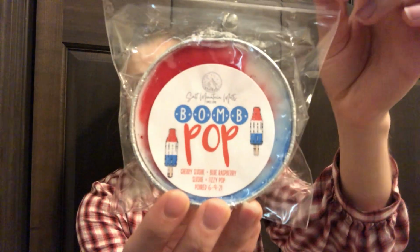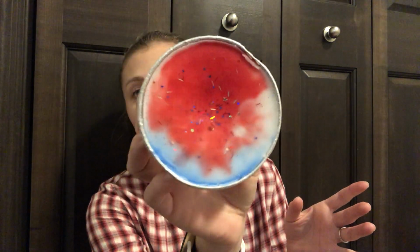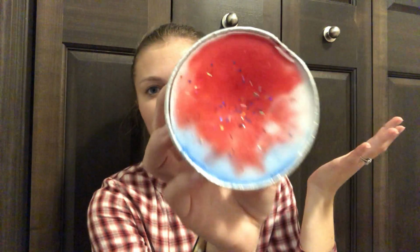The next one, I have some fuzzies stuck to it. The little box came with packing peanuts, only like 10 or so, so they were kind of stuck to the bags. The second to last one is Bomb Pop, which is cherry slushy, blue raspberry slushy, and fizzy pop. And this one, once again, is so cute. I figured this one would be awesome for the 4th of July. Does this scream 4th of July or no?